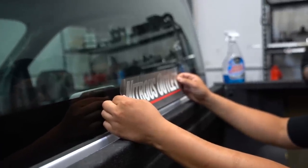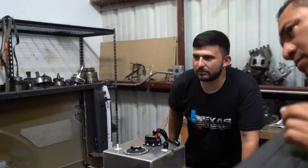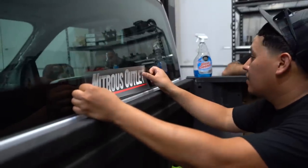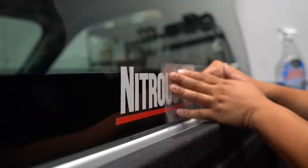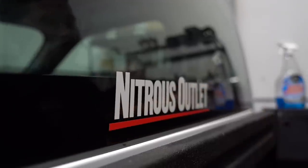Mira, Russo, el menos. Dile, dile. A little bit down on the right side. A little bit more down on the right side. Más o menos, yeah, that's about it right. Para que sepa la gente, puro nitro esta troca. Nitro's truck. Chulada. Ya estuvo así, guys.